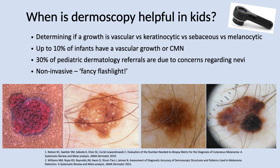And at times, it can be difficult to categorize these growths as vascular, melanocytic, keratinocytic, sebaceous, because children have immature adnexal structures. Through the use of dermoscopy and that in vivo 10x magnification, we can appropriately categorize growths, and we can help make those important decisions as to whether something really needs to be removed in the pediatric population. This can be challenging because biopsies sometimes require general anesthesia, or if based on what we're seeing under dermoscopy, something might be safe to monitor.